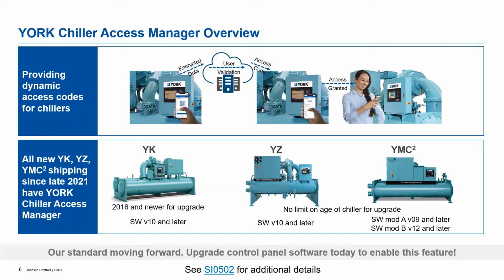So for YKs, if they're 2016-ish and newer, depending on the board that you have in your control panel, you can retrofit your chiller with this new software. For YZs and YMC squared, there's no limit on the age. So if you've got one of those installed and you want this new feature, you can upgrade your software on any of those as well. So if you're curious, the normal channels you go through to upgrade your control panel software is what you would use to upgrade to this. And we also published a service information letter a while back that we'll share a link to in case anybody wants more details.